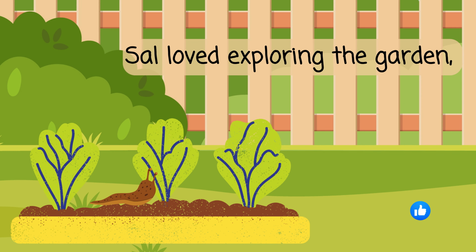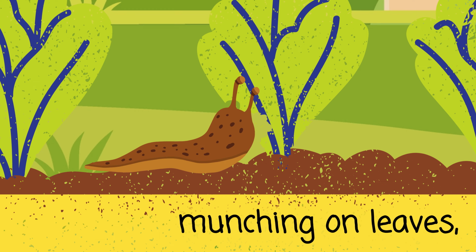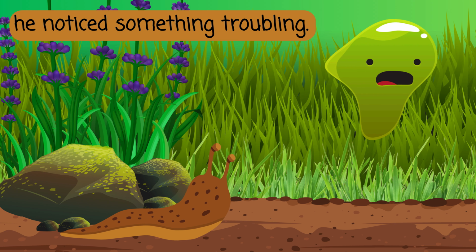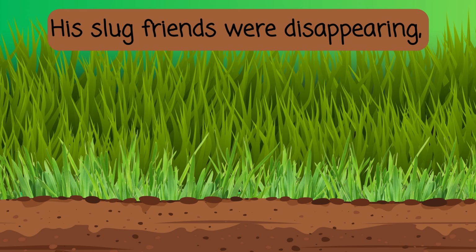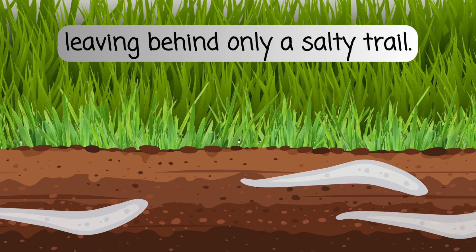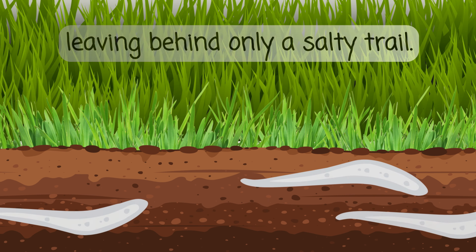Sal loved exploring the garden, munching on leaves, and admiring the beauty of nature. But one day, he noticed something troubling. His slug friends were disappearing, leaving behind only a salty trail. Curious and concerned, Sal decided to investigate.